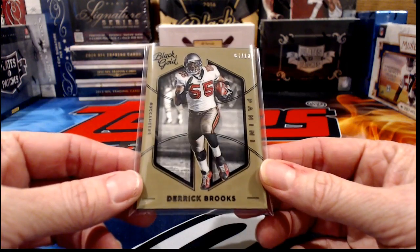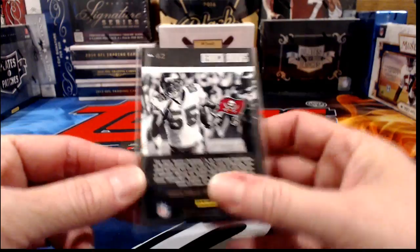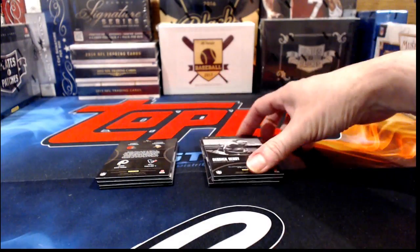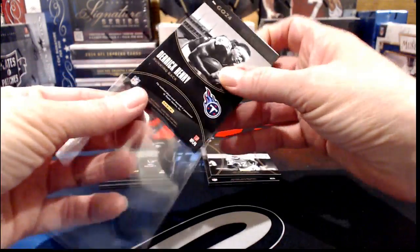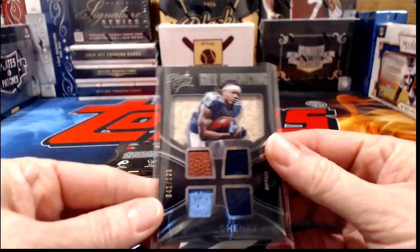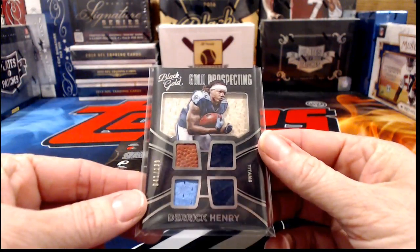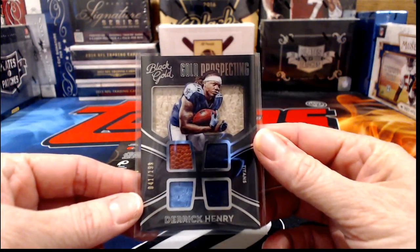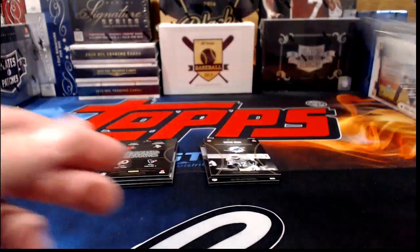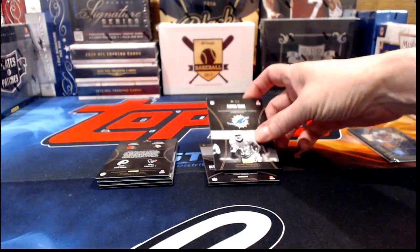This is numbered to 10. It is Derek Brooks for the Tampa Bay Buccaneers. If I see anything that looks really outrageous, I usually try to point it out, but sometimes little minor stuff I don't catch when we're going through. There is Derrick Henry to 199 for the Titans. You've got a piece of the football and looks like 3 pieces of various parts of the jersey.